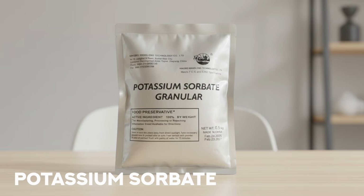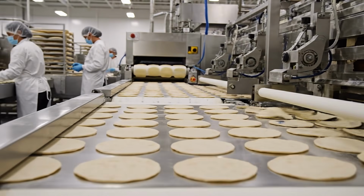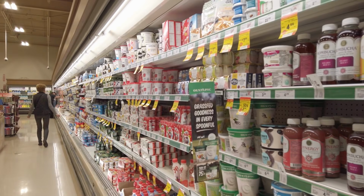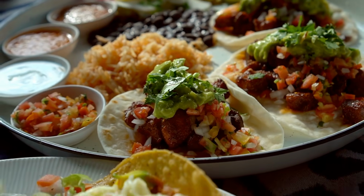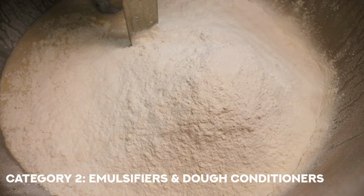Potassium sorbate, another common preservative, generally safe in small amounts, can cause allergic reactions in sensitive individuals. When combined with vitamin C, may form benzene, a carcinogen, under certain conditions found in dozens of processed foods. Again, one exposure? Probably fine. But daily exposure across multiple foods? That's where questions arise.